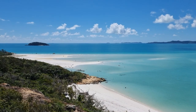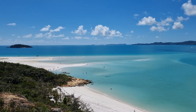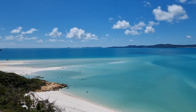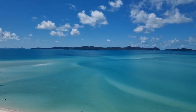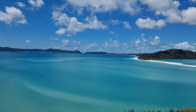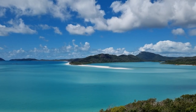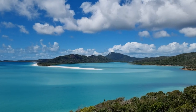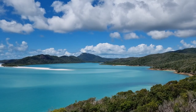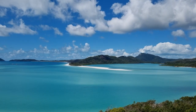Okay, so here we are at Whitehaven Bay, and this is the lookout. You can see the people all having a little bit of a play in the water down there. White sand, 98% silica. So it is very, very fine, and one of the purest forms of sand you can get. As you can see, the swirling sands, so the tides create these swirling patterns in the water, and that's basically what you come up to look out to see. So time to take a few photographs.